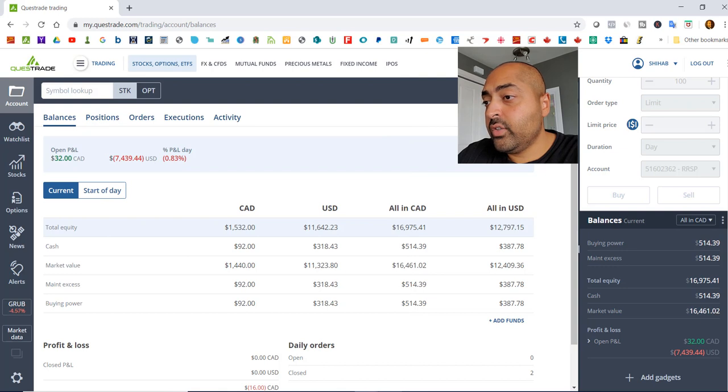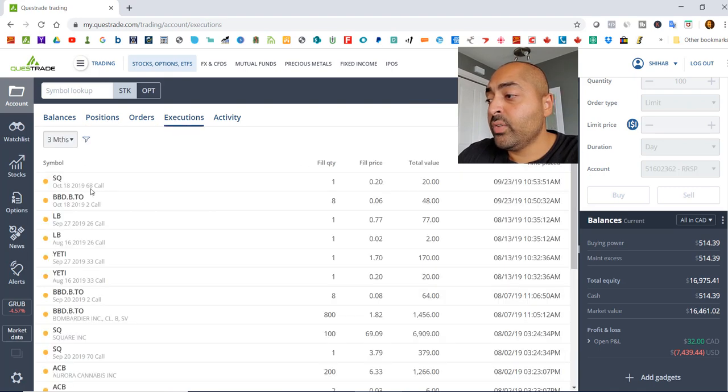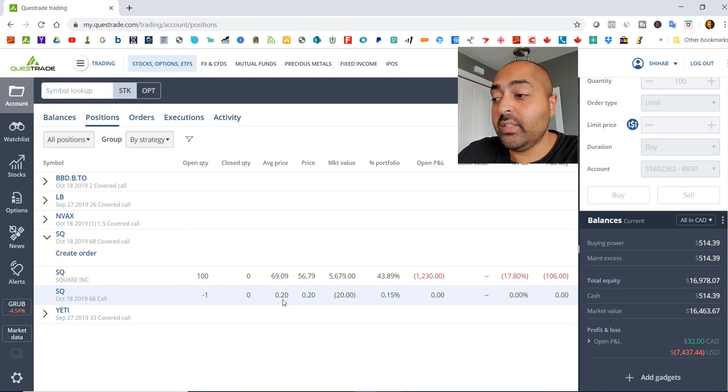All right, so let's look at the trades I placed today. So I had a bunch of options that expired on Friday. So today I sold some options. So sold some on Square and Bombardier. So the one on Square, I had initially bought it at 69. So I went with the 68 strike because the stock is trading at 56. So I feel like 68 is safe enough. I don't think Square is going to jump from 56 to 68 by October 18. So I sold whatever I can collect, which was $20. So not much, very little, but at least I'm getting something out of Square while I'm holding on to it.